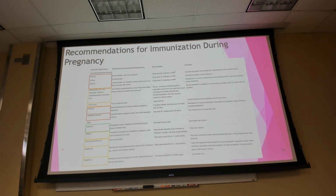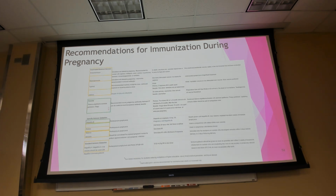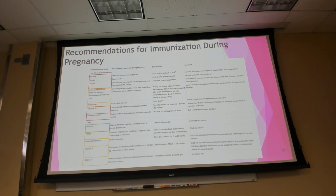So here's a couple of charts that just talk about when vaccines can be given. MMR is red. We've got green for influenza, and then we've got green here for tetanus as well. So just really kind of focus on not getting the live ones, so the red ones, and then the green. What we can give and what we actually can't give. That's what I would focus on.